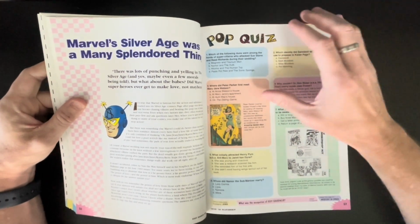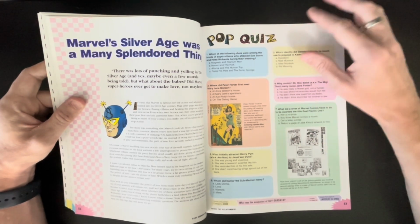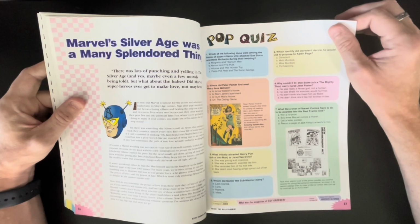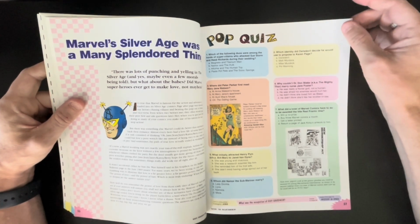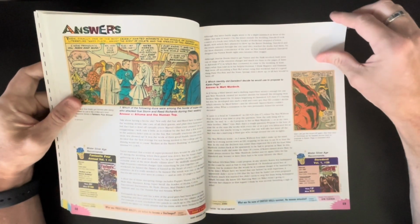More pop quiz stuff. Where did Peter Parker first meet Mary Jane? At Aunt May's house. I think. Wasn't it Aunt May's house? Oh my God. I'm probably going to get that wrong. Well, I guess we'll get to the answers.